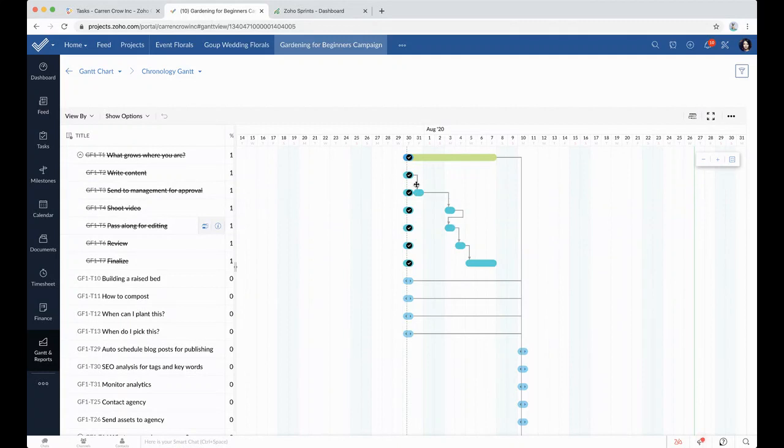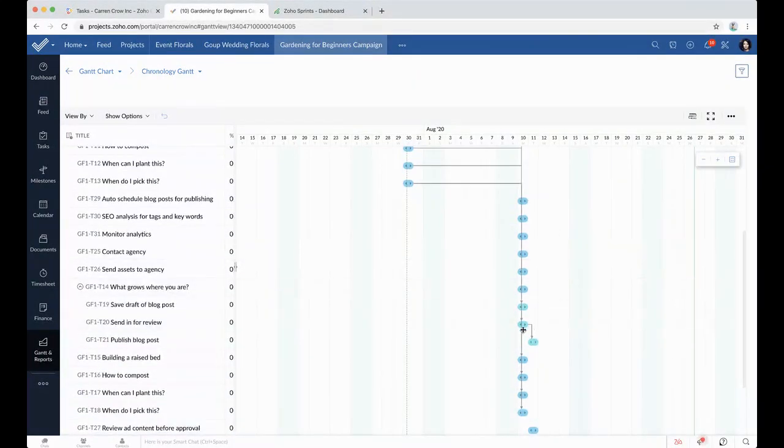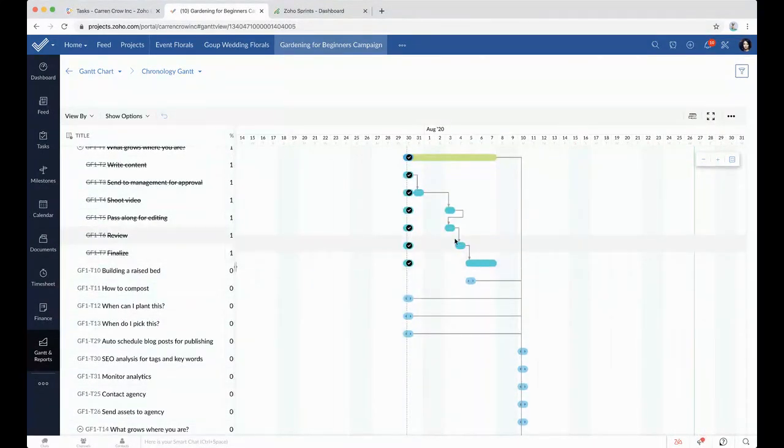So if I am having trouble writing the content and I can't get to my computer until the next week, I can take this and move it over. I think it's not moving because I associated it with something. But you can essentially move things over like this, and it will push all of the other tasks back. And that makes it a little bit easier to react quickly to things changing. So if I know that something is going to move, then I can just move it over and it'll push everything else back, and I can tell the client right away, hey, this isn't going to arrive on time.